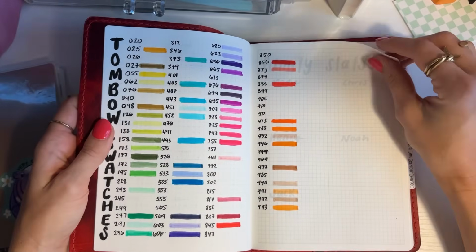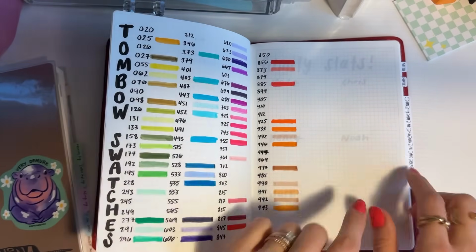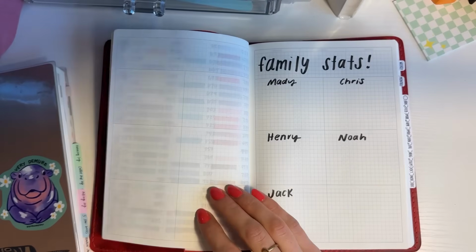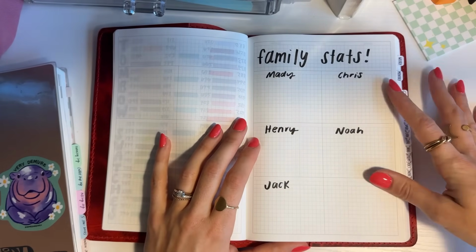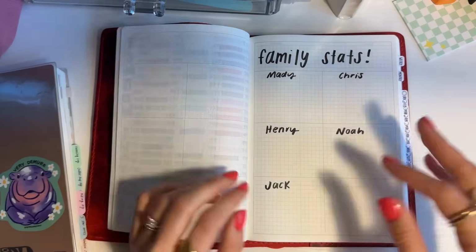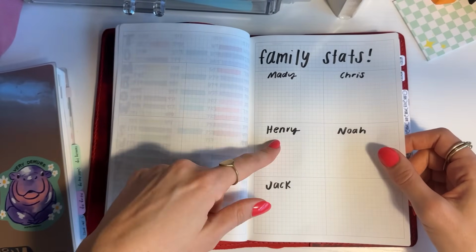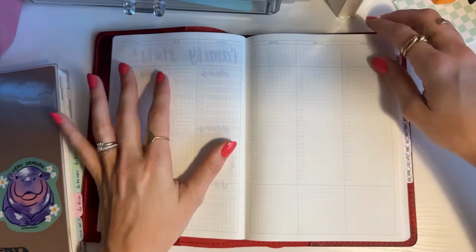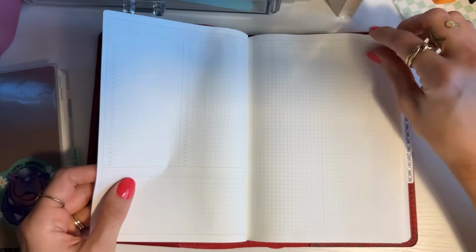And then I moved into my Tombow swatches, which I like to have within the planner that I'm using so that I can quickly reference when I'm working on a page or a spread. I can just look really quick and see what color I need. And then at the beginning of the year, I'm going to put some stats for each of our family members. I think I'll do age and some favorites, maybe favorite color, favorite hobby they're into, just so that at the end of the year I can see what's changed. I don't have a plan yet for the year at a glance, so these might just remain blank.